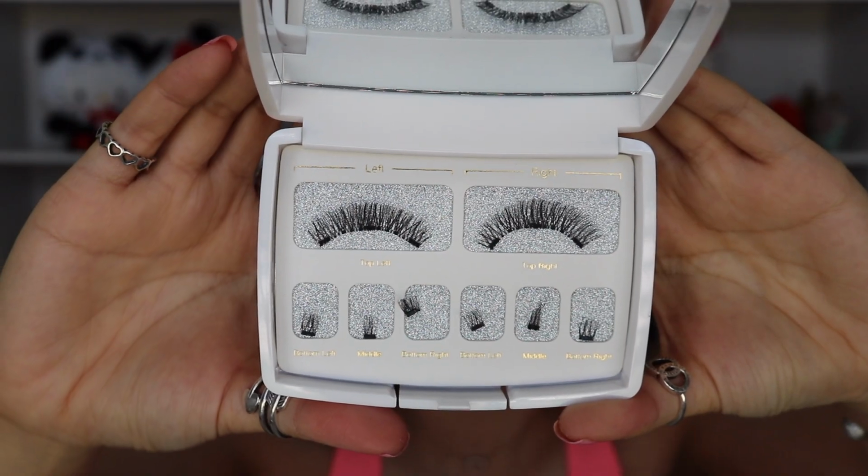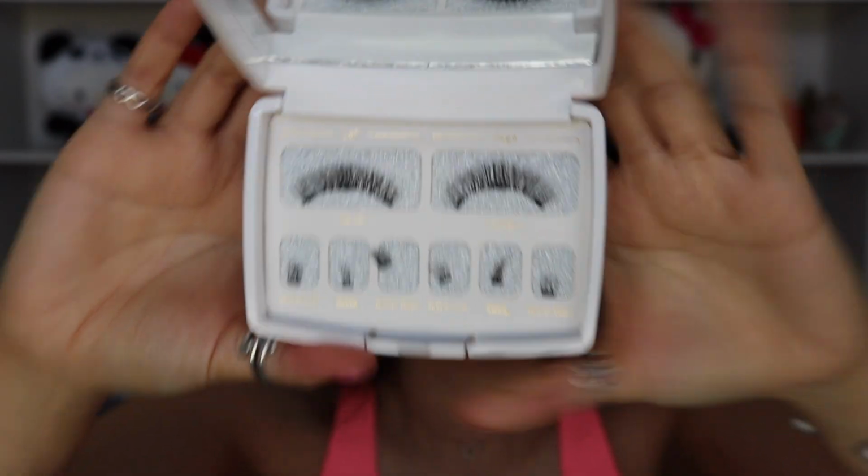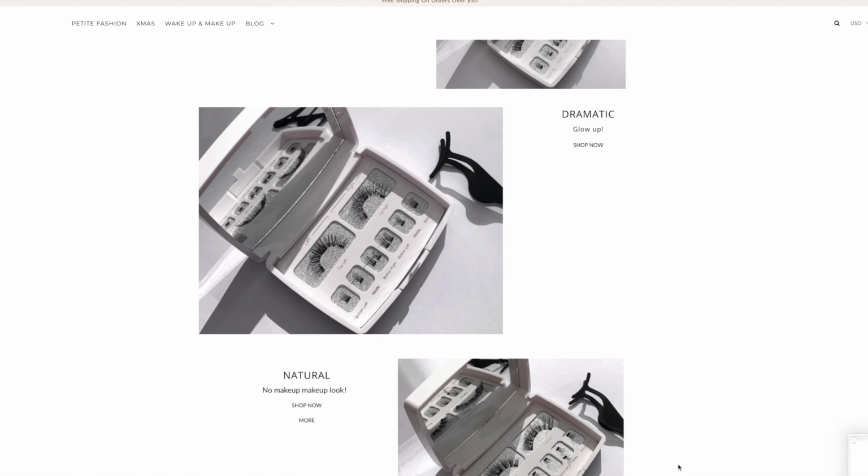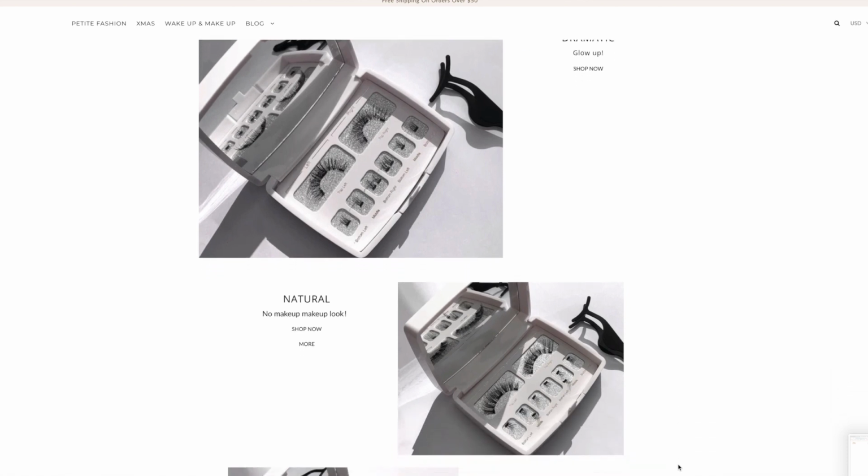How cute is that? First tiny box, I believe this is the magnetic eyelashes. So basically you don't have to use eyelash glue at all. And this kind is natural. I believe they have 3 different kinds or 4, I cannot remember, but you can select which version you want. If you're going for volume or lengthening, then you can select the dramatic one.